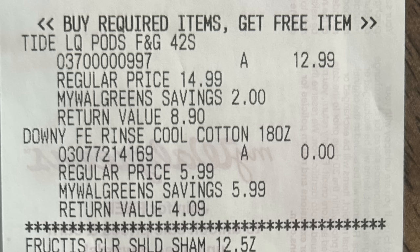And just to show you guys the receipt, this is how it rang up. So you can't count that Cool Cotton Rinse and Refresh as part of your transaction. It's just a free item. So $12.99, that is fantastic. Subtracting the $3.99 for the two, I love it.